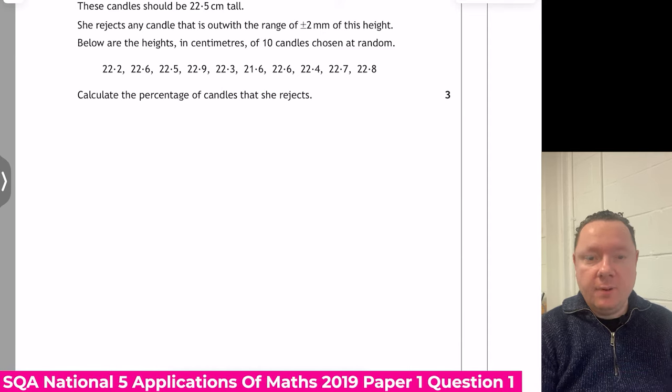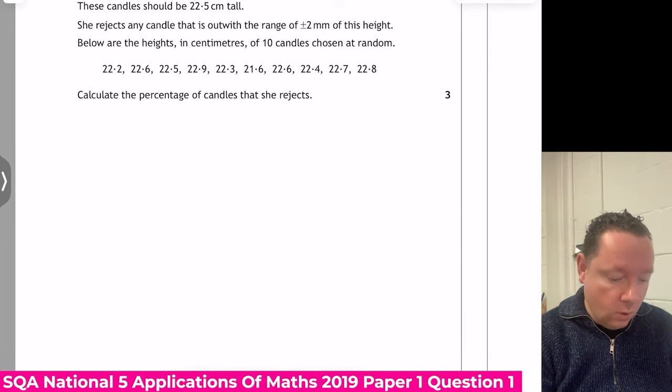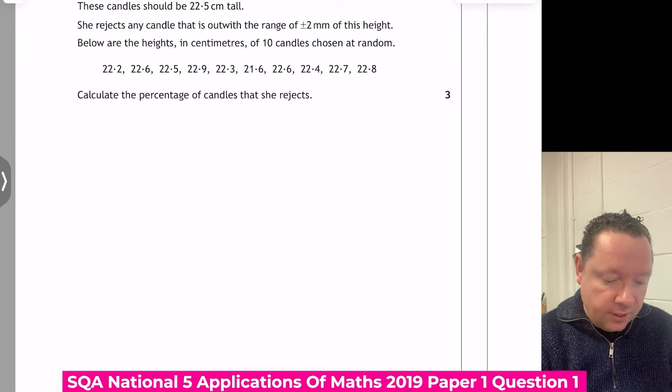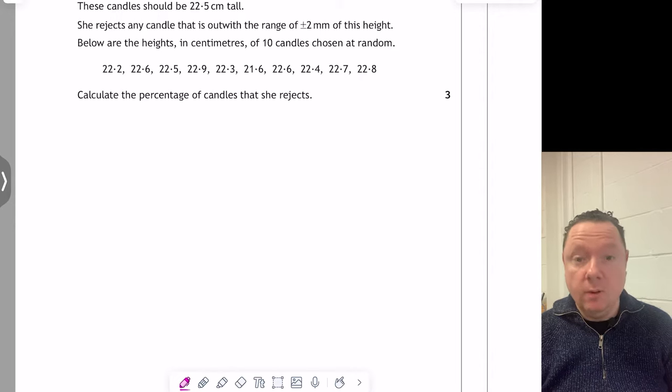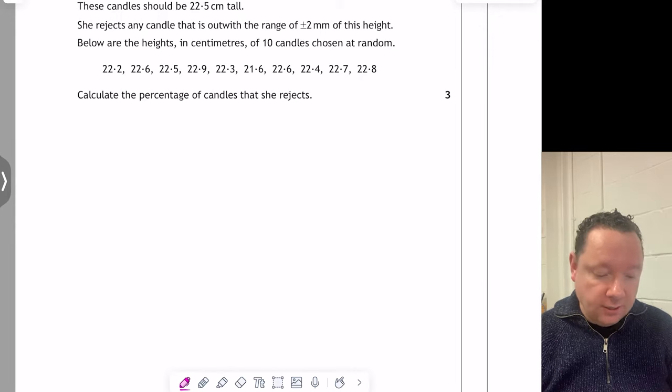National 5 Application of Maths, 2019, Paper 1, Question 1. Helen makes and sells candles. These candles should be 22.5 centimetres tall. She rejects any candles that are outwith this range, plus or minus 2 millimetres of this height. Below are the heights of 10 candles chosen at random. Calculate the percentage that she rejects.